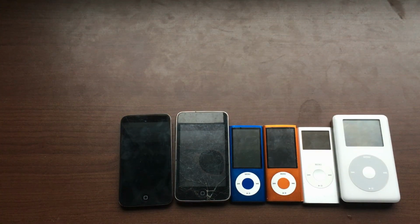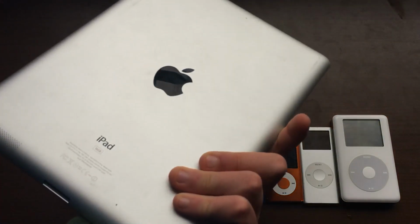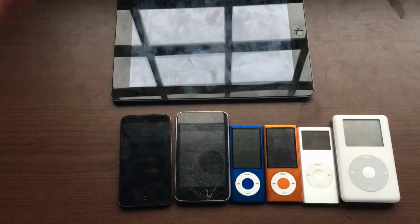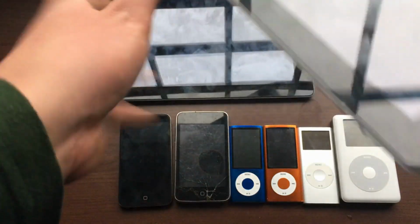Now let's cover the iPads. First up, these are the 2 legacy iPads. This is an iPad 2nd generation, 16 gigabyte, fully works on iOS 9.3.6. We got this iPad 4th generation on iOS 10.3.3, also 16 gigs, fully works.